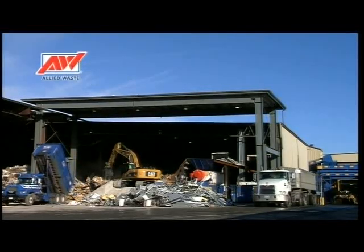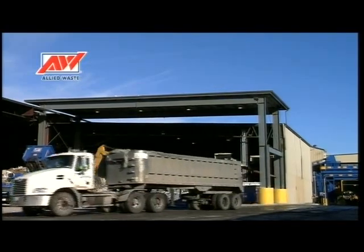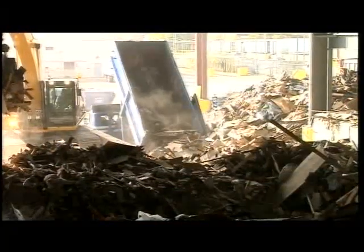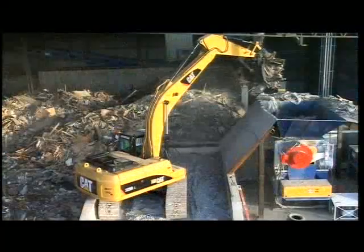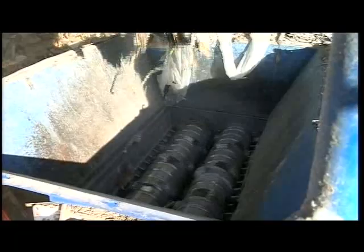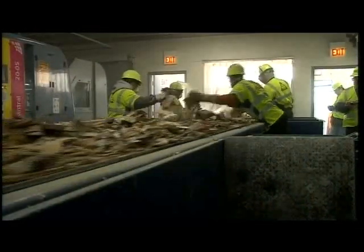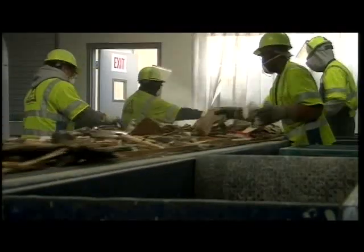Let's take a closer look at the C&D recycling process. At our construction and demolition recycling facility, we handle the entire recycling process. To begin, C&D debris is unloaded and fed through a heavy-duty industrial shredder to produce smaller, manageable pieces. The material is then moved by conveyor to the initial sorting lines, where cardboard and rejects are removed by hand and deposited into individual chutes for storage before going to an end market.